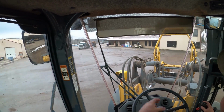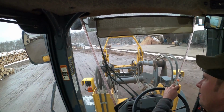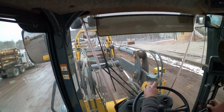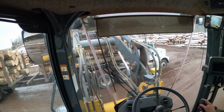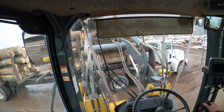See how good the vision is? All right, let's go, hammer down. You hang on, Danny, because I'm probably going to just pick the truck up and shake the logs out from under it. You just hang on in there. Danny, he needs to grab onto something, is what he needs to do. You need to grab onto something in there, Danny.